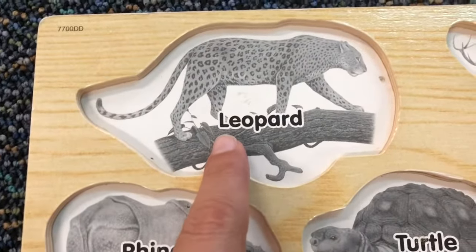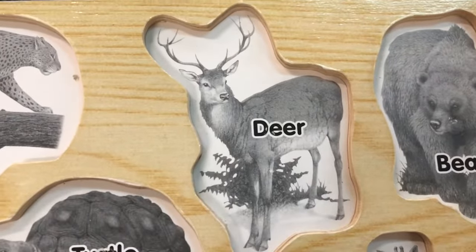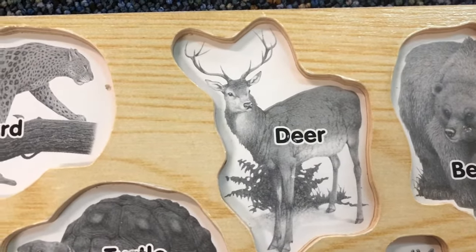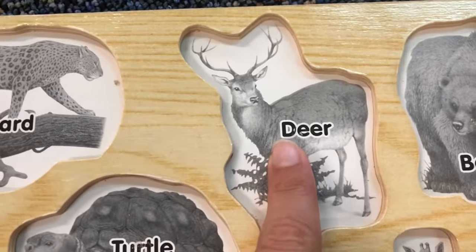L, leopard. Good job. Next, we have a deer. Deer, D, deer. Say it with me, deer. Deer starts with D.